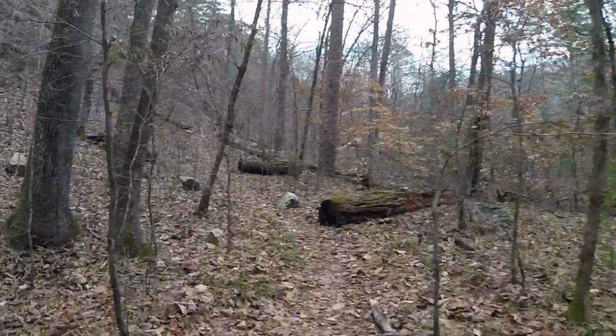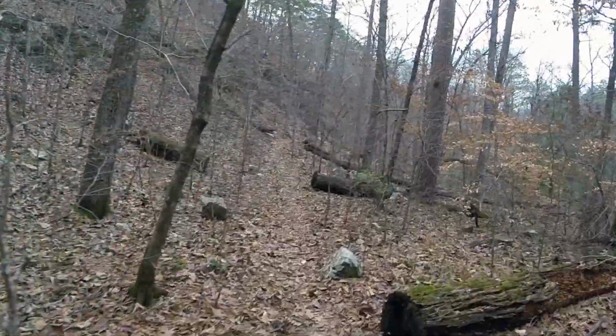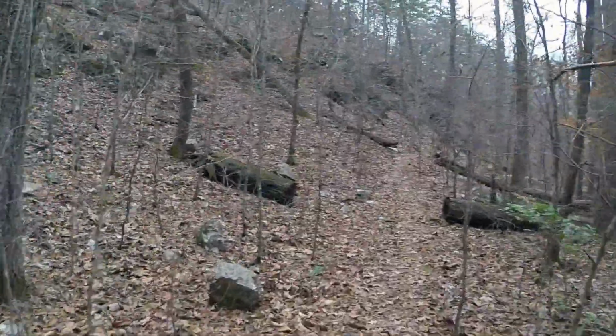Dude, I've heard there's some big rattlesnakes up here. Those timber rattlers.